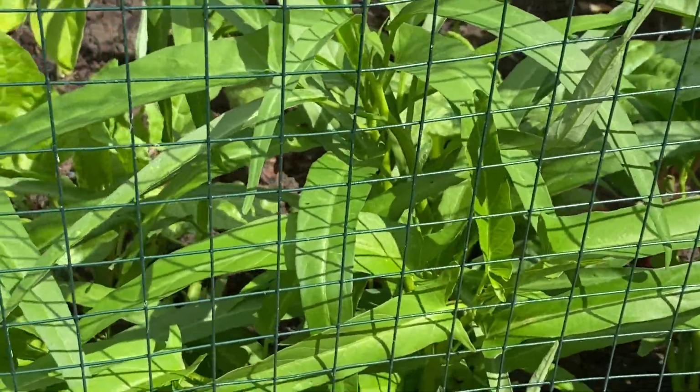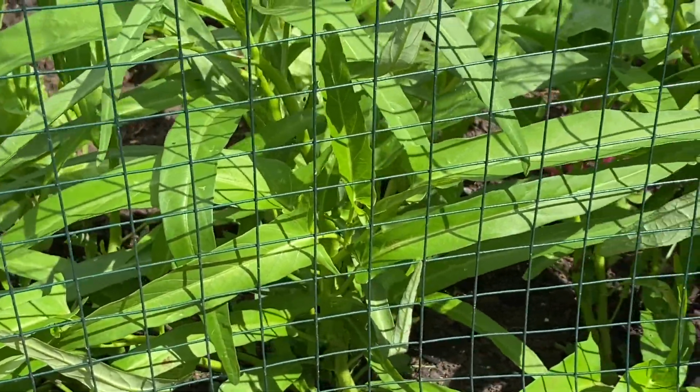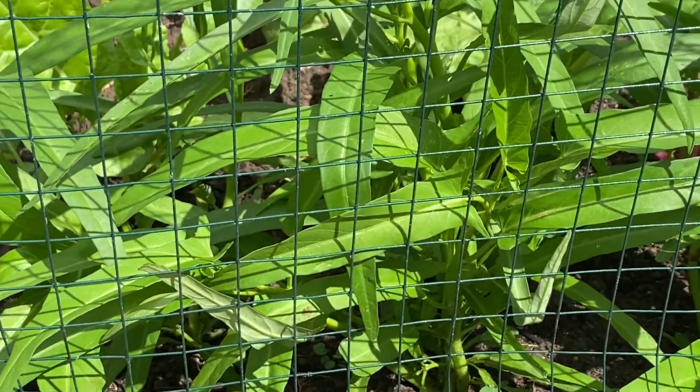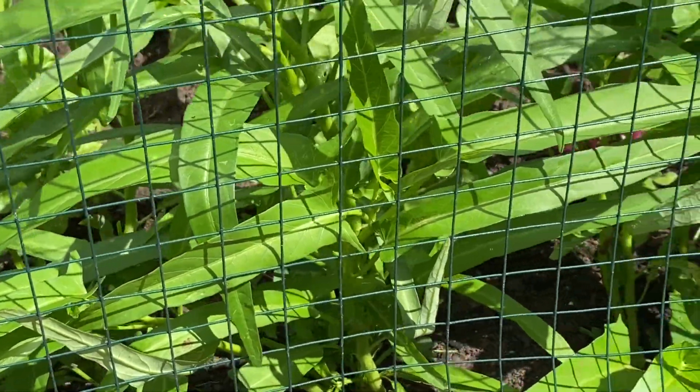Water spinach loves water. You definitely need to keep it moist every day, and it will give you fresh vegetables during the whole summer.